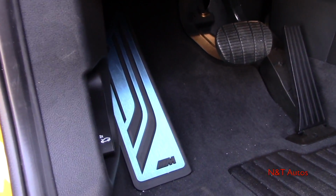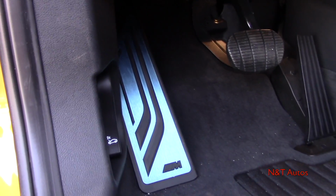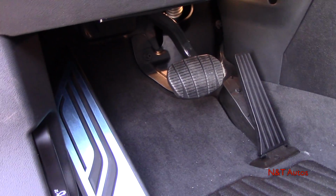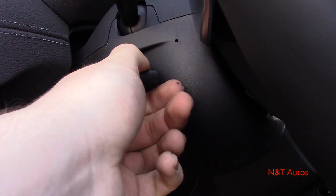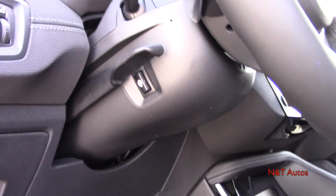We have a nice dead pedal over there, which is supposed to be stainless steel, but it's covered up with a protective plastic, so that's what's making it look blue. We have a hood release over there like you saw earlier, and then our 2 normal pedals over there. You can also make out over here a little better your heated steering wheel control, and you also have your release lever right there for your tilt and telescoping steering wheel.